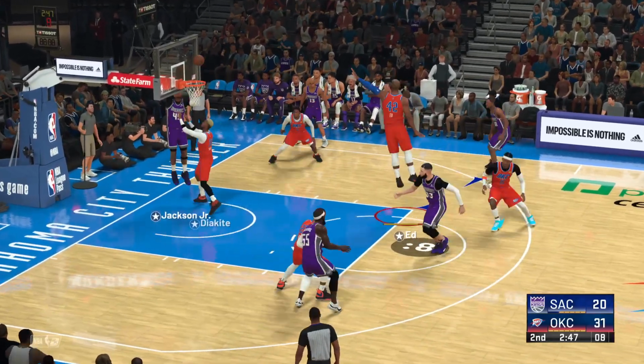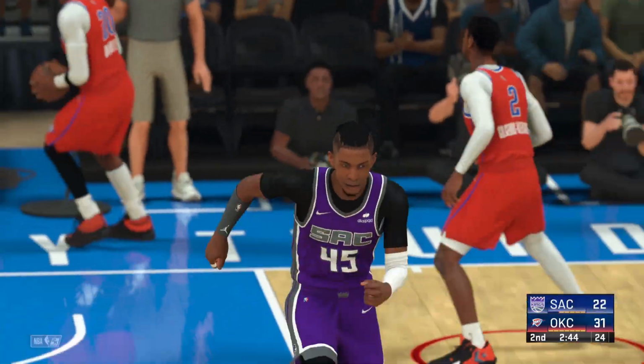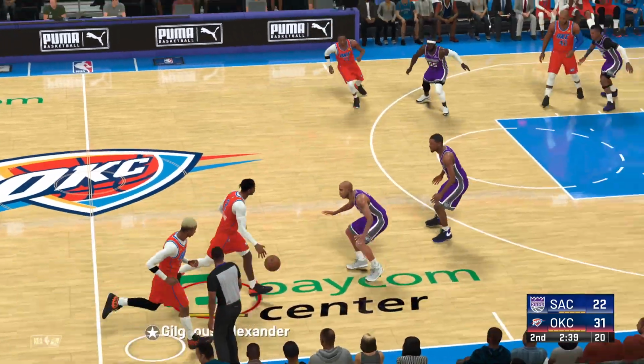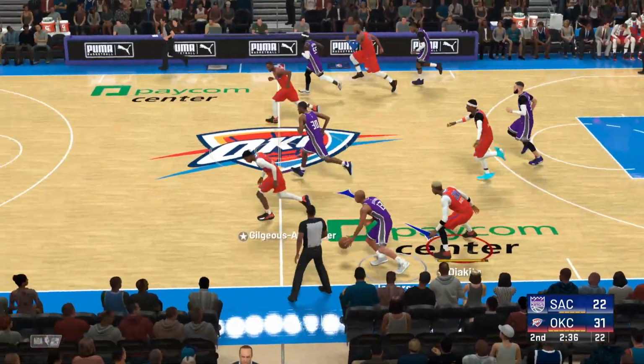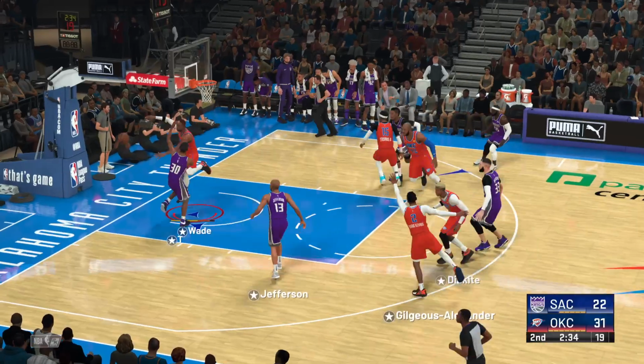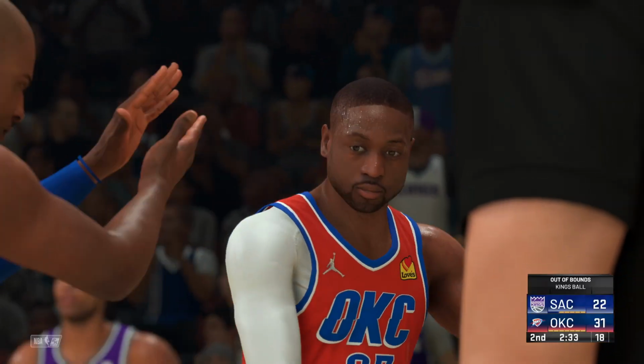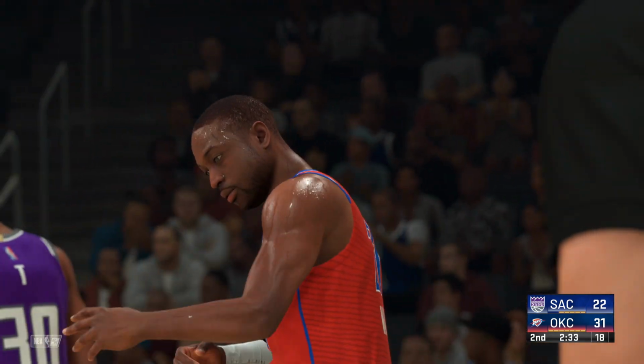Back to Jackson. And he floats it in for the easy 2. Credit the sweet setup on that one. He knew exactly where his man was going to be. Outstanding lead pass. To the paint. And there's the rejection. And that's out of bounds. Sacramento will retain possession.